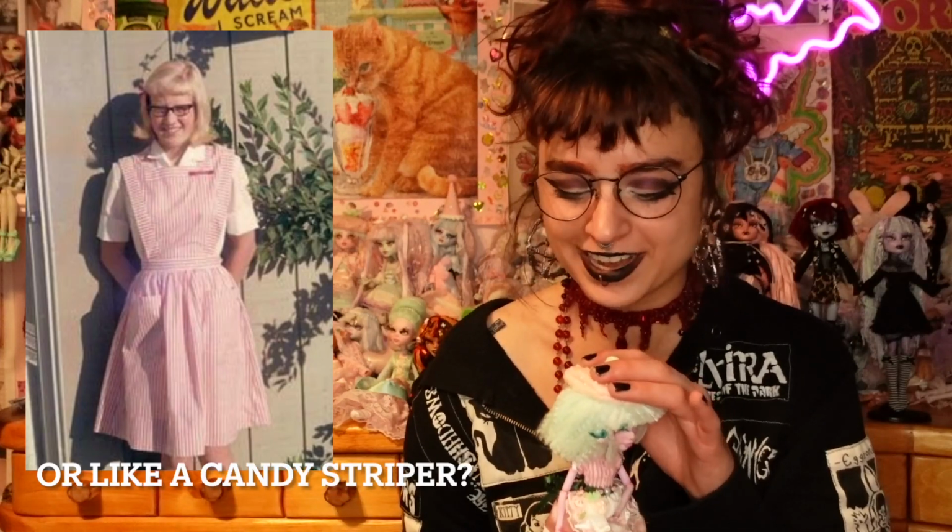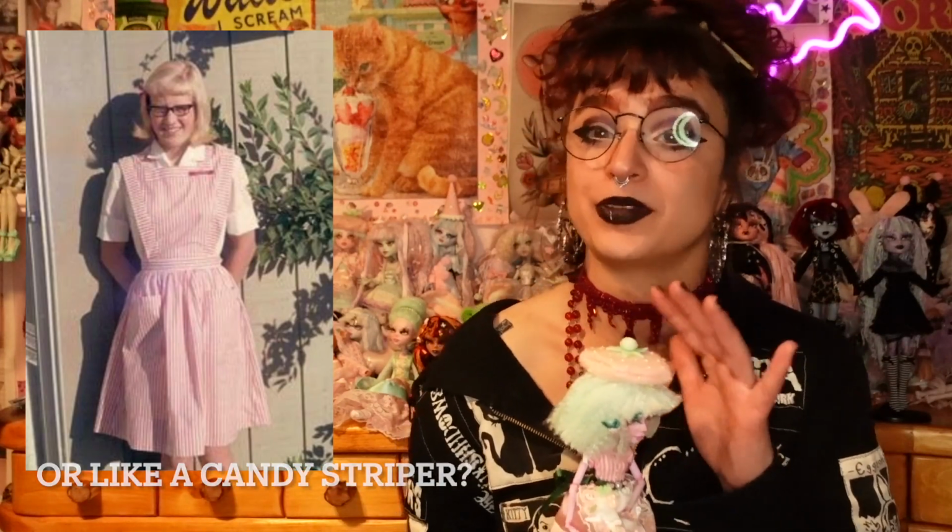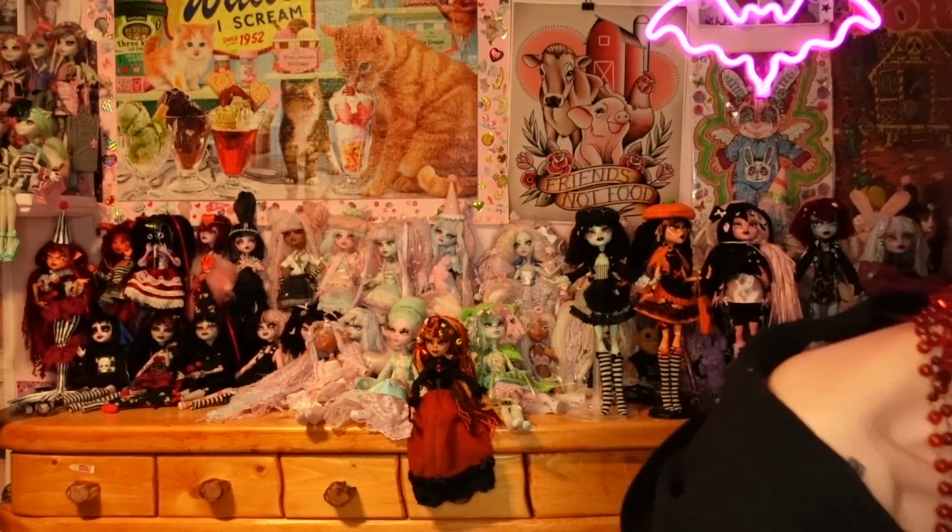Molly is my cute little strawberry girl. I've made strawberry girls before, but she's another one, and I think she's precious. She was originally an operetta doll, and she kind of reminds me of a 1950s soda lady, you know, the ladies that worked at the soda fountain with the stripy little outfits. Maybe this is just in my head and it never existed, but in my brain that happened in the 50s, and Molly would have been on it.